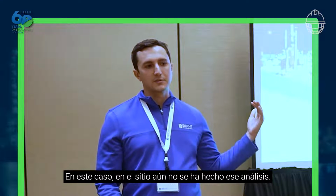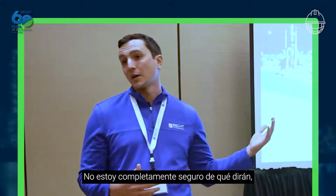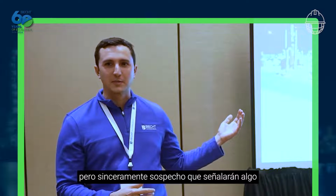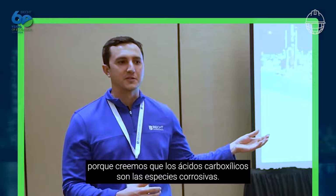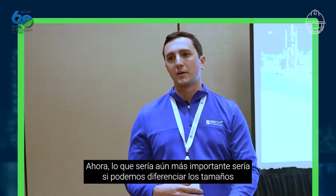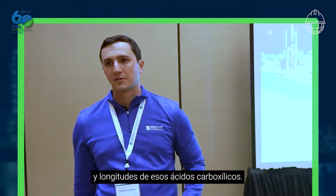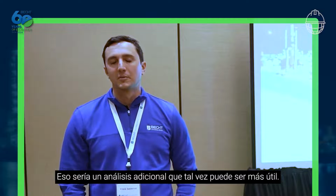So in this case, the site hasn't done that analysis yet. I'm not entirely sure what it'll say, honestly. I suspect we'll still flag something because we think that the carboxylic acids are the corroding species. Now what would be even more important would be, can we differentiate the lengths and the sizes of those carboxylic acids? That would be some additional analysis that may be even more involved.